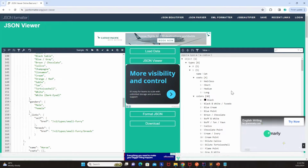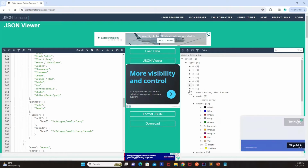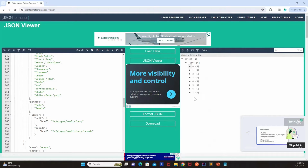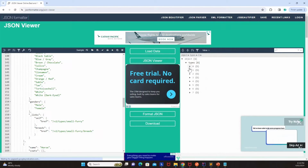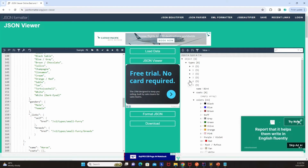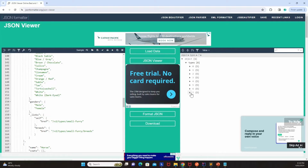Now as you can see, there are responses of different types of animals, so I'll just reduce these nodes, and if we look at these types, there are a total of 8 types, from 0 to 7. First one is a dog, second one is a cat, third one is a rabbit, fourth one is small and furry, fifth one is a horse, sixth one is a bird, seventh one is scales, fins, and others, and eighth one is a barnyard. So the good thing is we are getting the animal types as such.